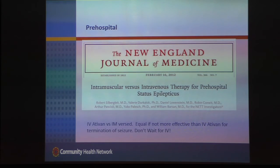Pre-hospital, here's a New England Journal of Medicine study from 2012. It's IM versus IV therapy for status epilepticus, and this is IV Ativan versus IM Versed. They're equal. So you don't even have to wait for the IV.